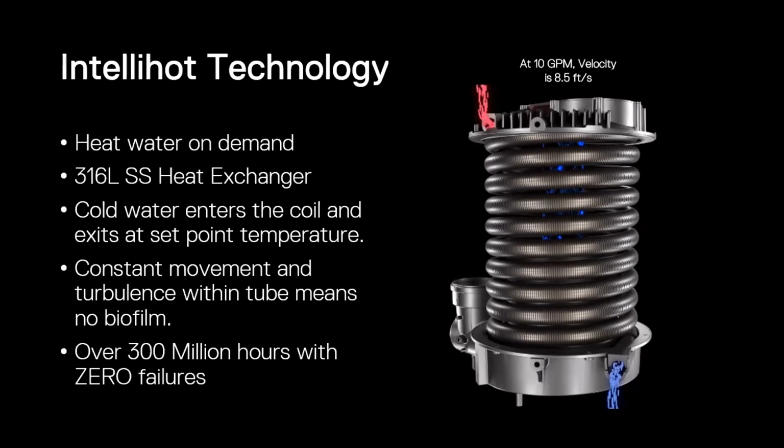The water's always moving through these. So that's going to keep the scale in suspension, any kind of solids moving. It'll keep everything going through. So these also have a lot less tendency to scale based upon that turbulence, but also based upon the material that's being used and the fact there are no welds on there for the scale to stick to or to have a weak point in the system.